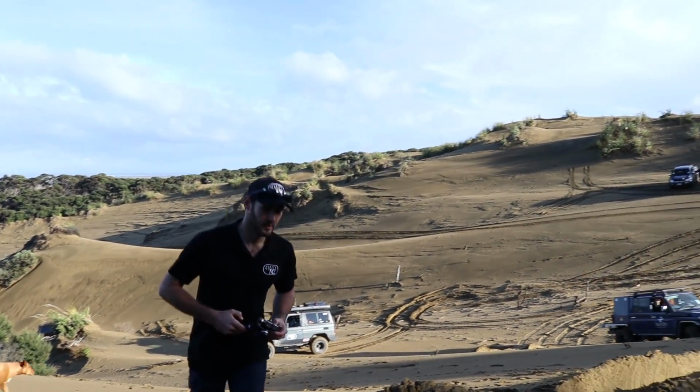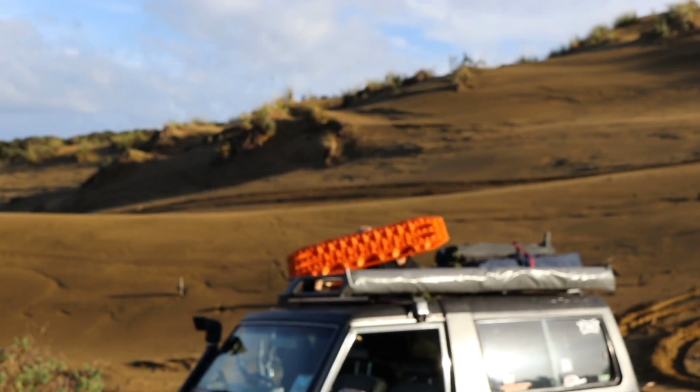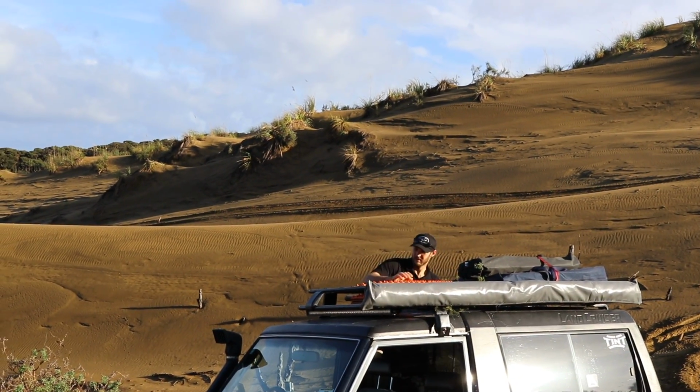That went pretty well. Yeah, so you can see Bruce decided to take the easy way out, put the Max Tracks under, and yeah, no worries at all. So just keep that wheel spin down, and Bruce managed to drive that one out backwards easy. The reason we went backwards instead of forwards is because as soon as he would have come off the Max Tracks, he would have just buried himself again going uphill. So we got him out, he's out safely, so we'll pack the Max Tracks up and carry on.